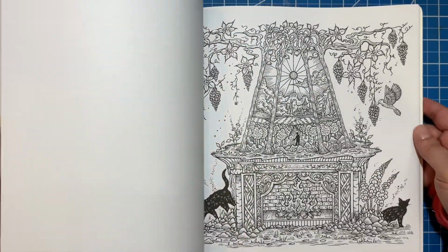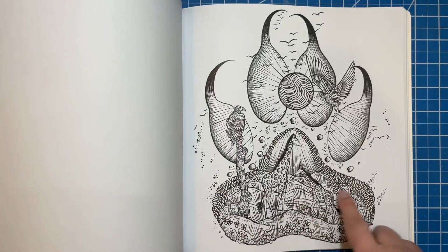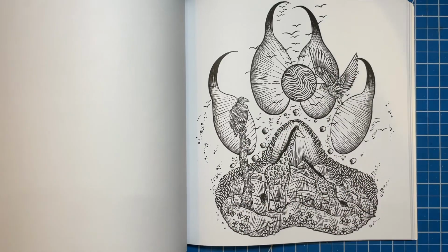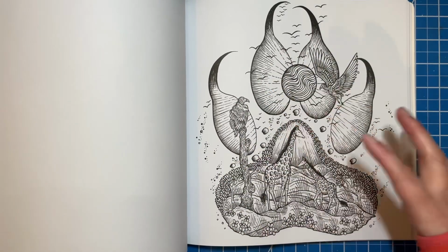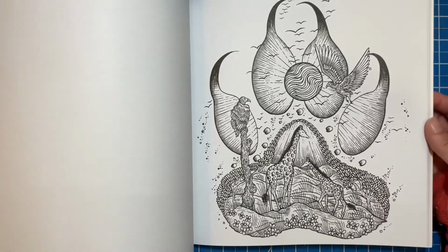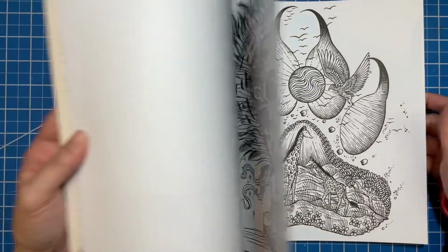Really like this one. Yeah, my friend was looking at it. She's like, what is that? I said, it's a giant paw print. And she looked at it again. She's like, oh, I see it now. Because she didn't see the whole thing. She was just looking at it, and I was like, that doesn't make any sense. But it's a big tiger print or something. Yeah, I like that.